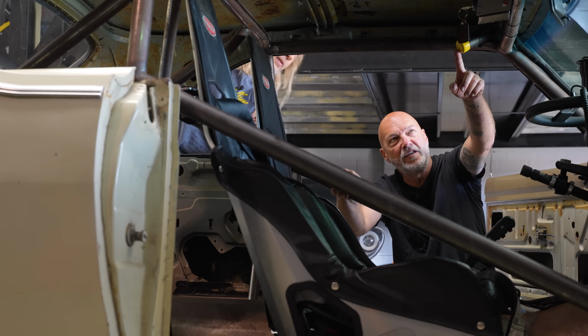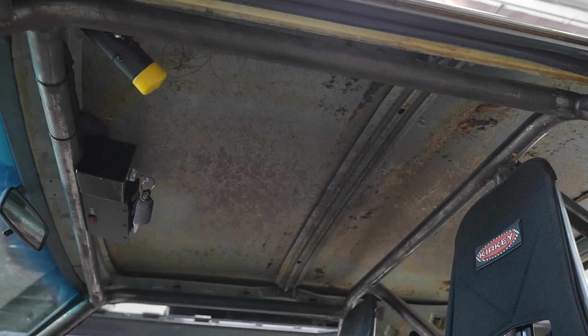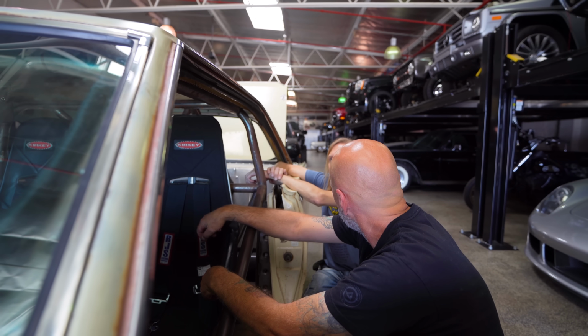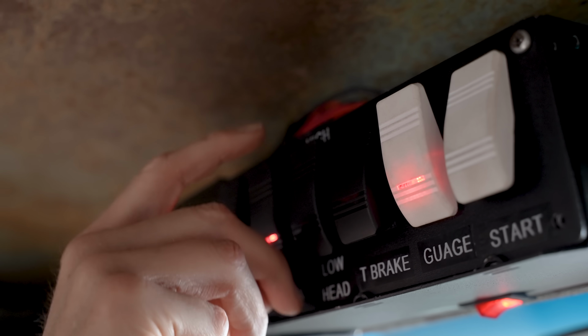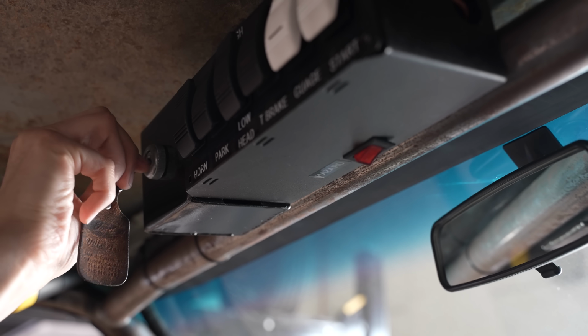What's this, your shift light? Yeah, my shift light's up there. It's set to 5500 right now. You can set it real easily, whatever you want, but you're supposed to shift before 6500. And then we put a little switch box up there. We added a normal ignition switch. Like I said before, it had the key fob and stuff.